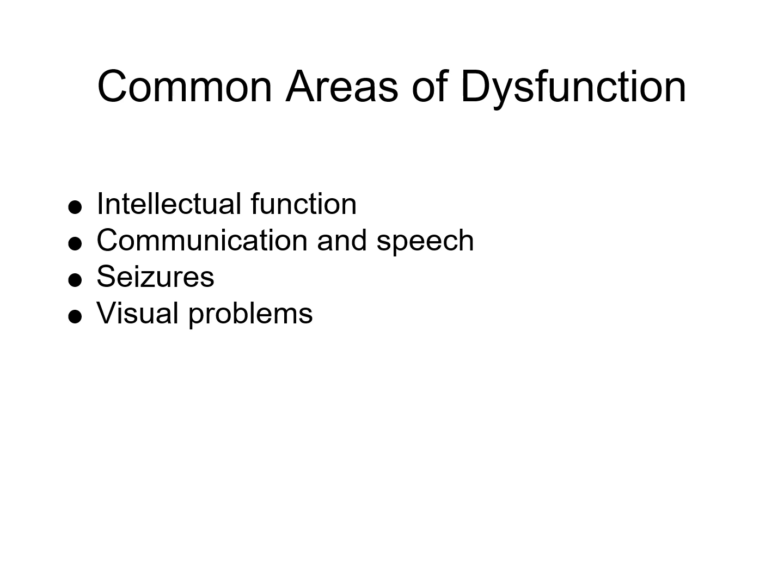In addition to motor deficits, cerebral palsy can be accompanied by other problems depending on what area of the brain is affected. A few common areas of dysfunction are intellectual dysfunction, communication and speech, seizures, and visual problems. With regard to cognitive function, about one third of people with CP have normal intelligence, about one third would be mildly impaired, and one third severely cognitively disabled.